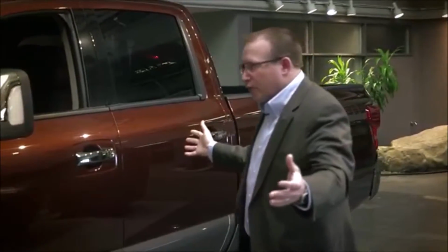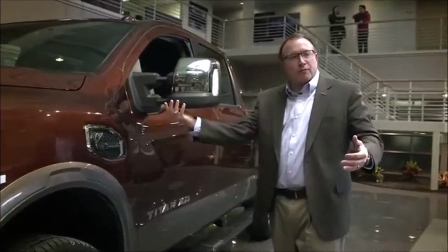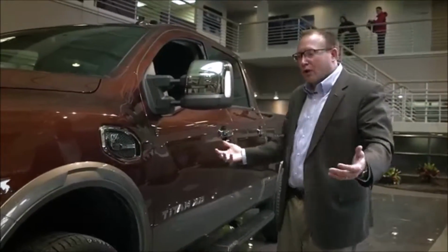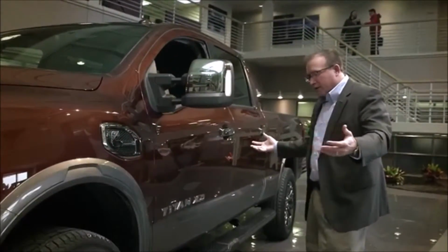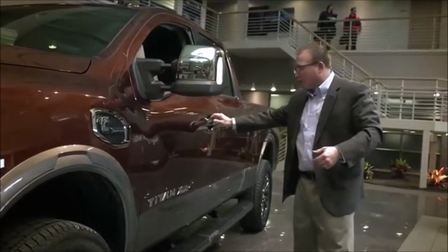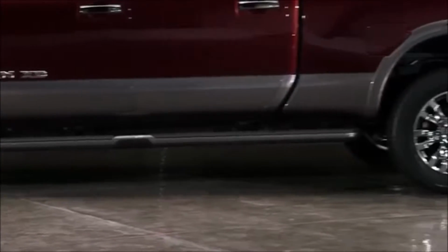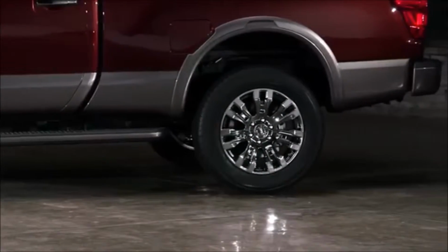And one thing you'll notice when you walk up to the truck, when you have the iKey in your pocket, there'll be a puddle lamp that'll welcome you to the truck, so that when you come in with your hands full or it's a dark area, the light will come on and you can now see, open up your door and get in. You'll also see a new step rail that we've applied on the next generation Titan.